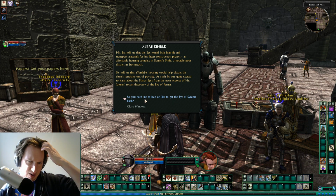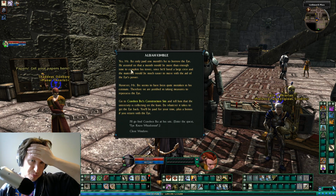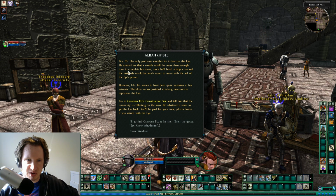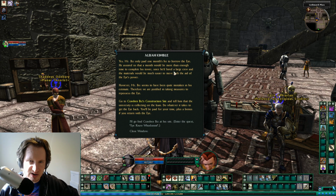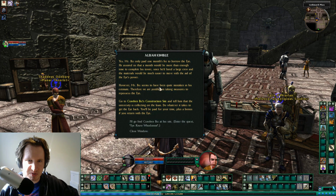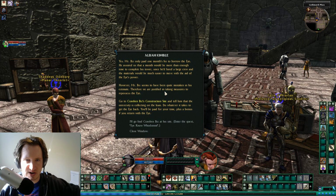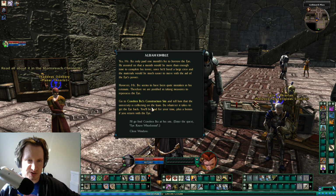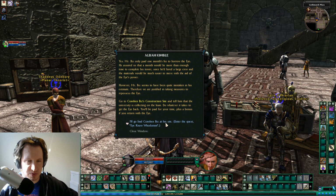So you need me to lean on Bix to get the Eye of Cerania back. Yes, Mr. Bix only paid 1 month's fee to borrow the eye. He assured us that the month would be more than enough time to complete his tower, since he'd hired a large crew and the materials would be much easier to move with the aid of the eye's power. However, Mr. Bix seems to have been quite mistaken in his estimate. Therefore, we are justified in taking measures to repossess the eye. Go to Kobold Bix's construction site and tell him that the university is collecting the loan. Do whatever it takes to get the eye back. You'll be paid for your time plus a bonus if you return with the eye.